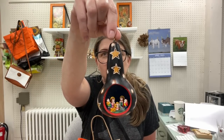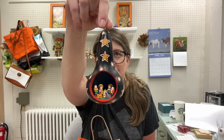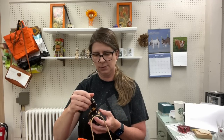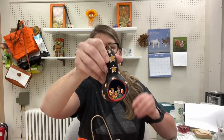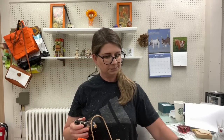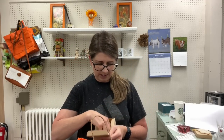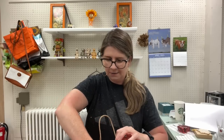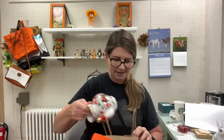But this is super cool if you ask me. It's a little gourd ornament. It's made in Peru, it says. Handmade in Peru. And it's got like a little nativity scene inside of it. So yeah, I thought that was pretty cool. I'm not sure what I'm going to list that for yet. I'm going to do a little research and see what these guys go for. But, you know. All right, then I picked this up.